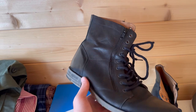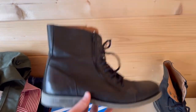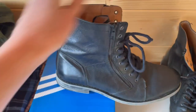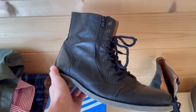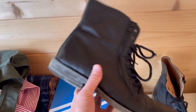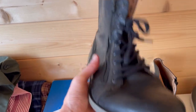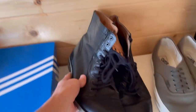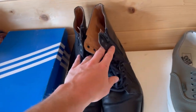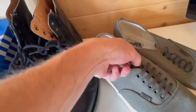These are a pair of Kurt Geiger leather boots, made in Portugal. Again, really nice condition. Paid £3 from last week's car boot, and it sold within a week. So yeah, £3 to £25 is amazing. And Kurt Geiger, so I'm going to keep a lookout for these as well now. Boots have been selling really well for me recently. I've sold a few pairs of boots. So yeah, another nice easy flip.